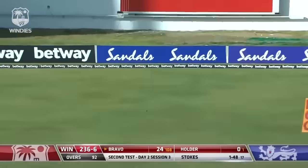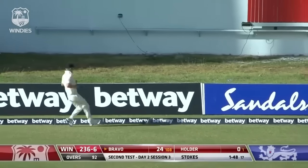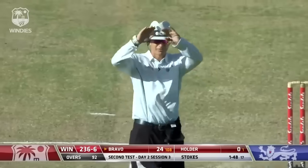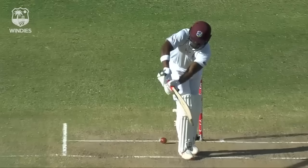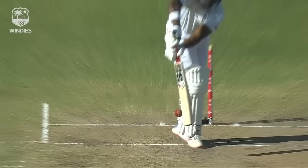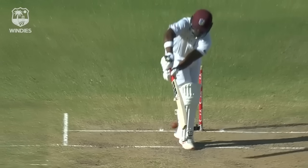No, he's gone a long way across, but I think it must pitch outside leg. It's going to be either a wicket or four leg byes. Yeah. Called for a review. Okay, thank you. That's just come back there. I'll just confirm that that's missed the bat with Ultra Edge, please. Yep, thank you.